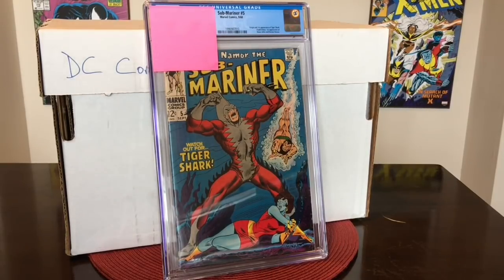All right, what I'm about to show you guys are my last two CGC submissions. I mixed them together. It's going to be one submission. My first submission, which I got about a month ago, was just newsstand copied comics. My second submission was a pre-1975 submission that I got back, I think, about a week or so ago. So I just mixed them together to show you guys this massive CGC haul video. So let's get right into it.